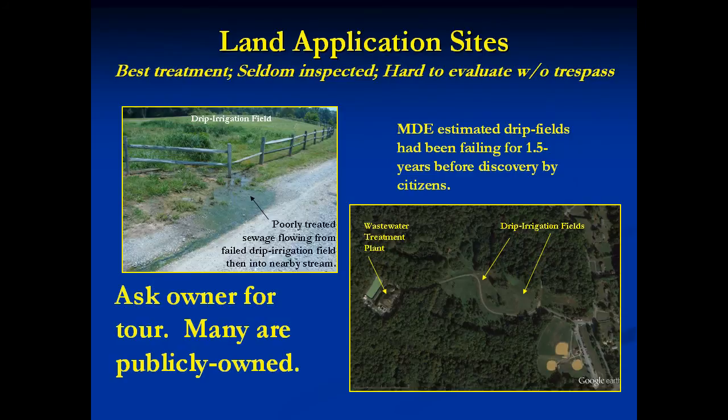One of the best ways to prevent aquatic resource harm is to apply treated wastewater to the land. But most of these facilities are small and hard to see from nearby public areas. Many, though, are owned by local governments, so you can request a tour. Or even if privately owned, you can still request a tour. Since these minor discharges are seldom inspected, problems can go on for months or more. The photo on the left is of essentially raw sewage, which flowed from a failed land application field for more than a year until discovered by citizens. Prompt reports then led to corrective action.